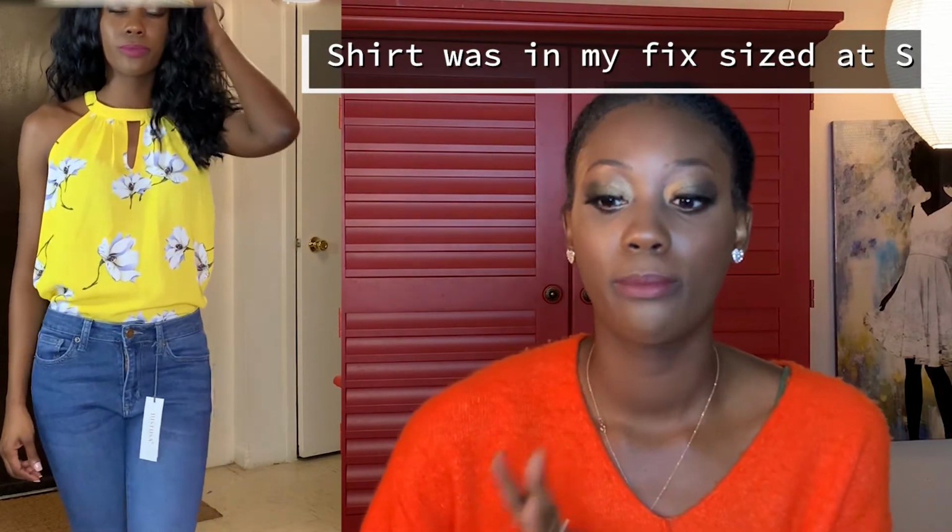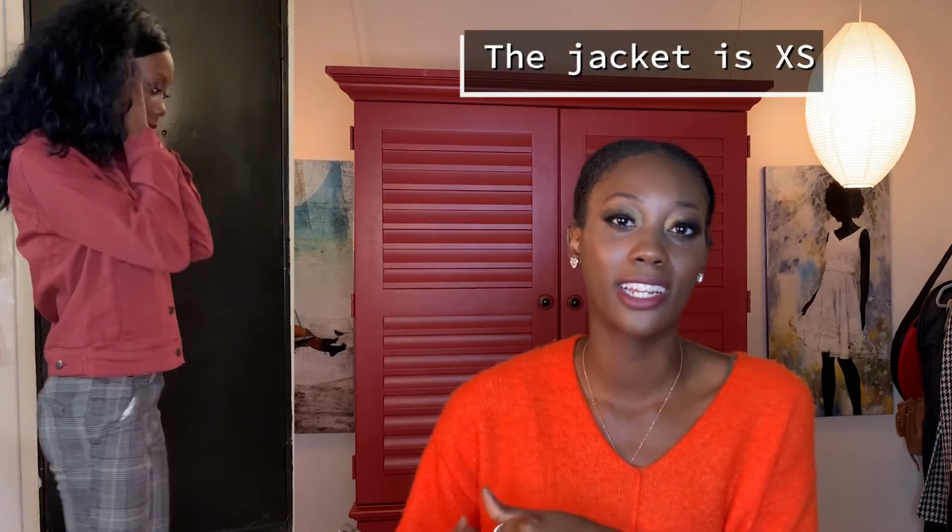And Stitch Fix was very effective in finding clothes that I would actually wear. So as you can see, the way these jeans form to my specific body type, they were in a size 2 and they fit me absolutely perfectly. And the denim jacket is actually something I would wear. Unfortunately I didn't get it because it was kind of expensive. I think that jacket was about $80 and I just didn't have the money for it.